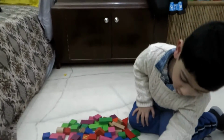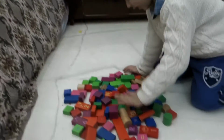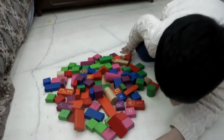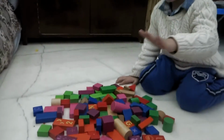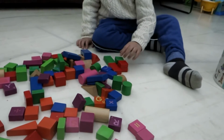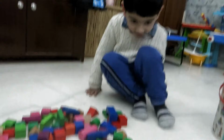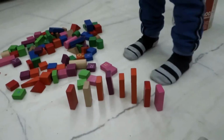Oh. Are you ready for your building? This is your side, and that's my side. Okay. Start to build! Start to build! The living room. Now I made a house. Wow. Now I'm Domino.